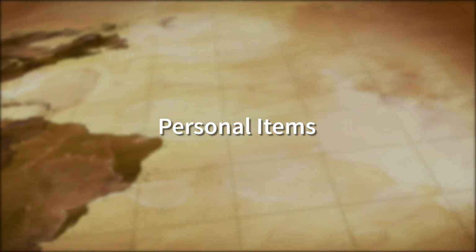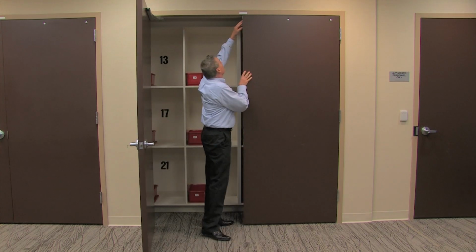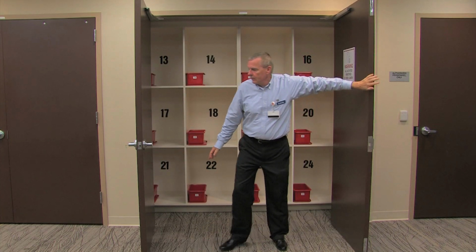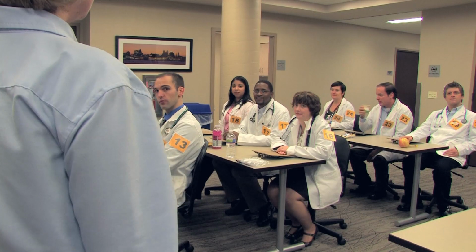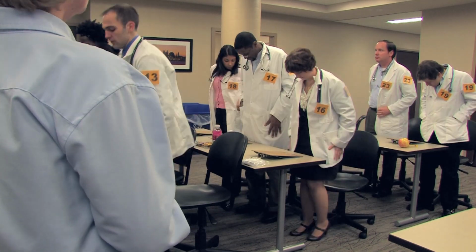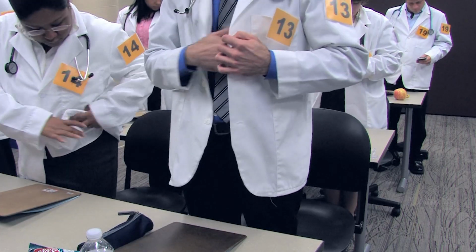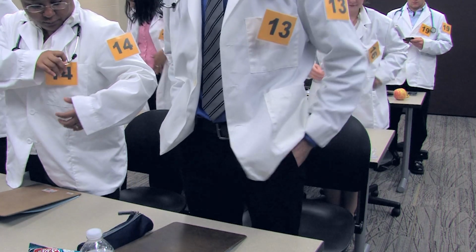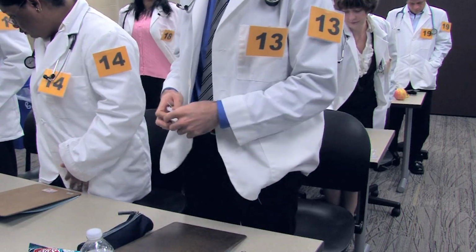Personal items. The examination center contains locked storage. You will be able to place personal items that you might need during the exam or during breaks at your seat in the orientation room. You will need to keep your identification, cash, or one credit card with you at all times. The proctors will ask you to check all of your pockets, including your pants or skirt, shirt, and lab coat, inside and out, to ensure that you do not have any unauthorized items.